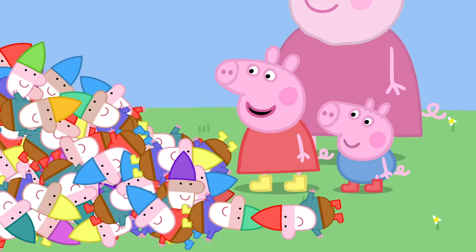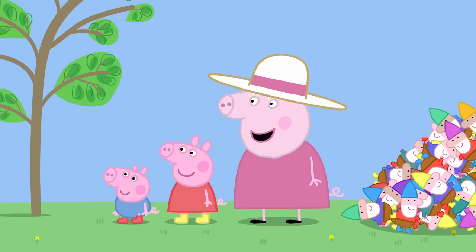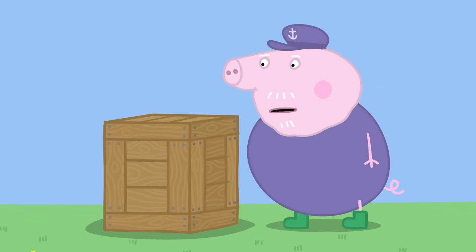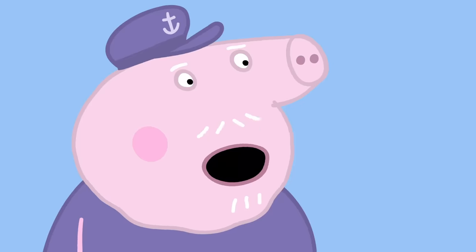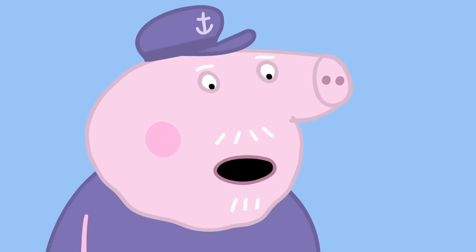They're lovely! There's this as well! Cheerio! Thank you, Mr. Bull. Goodbye! Bye-bye! What's this? A giant gnome? No, Grandpa. It's a well. What is a well? A well, Peppa, is a very deep hole with water in it.